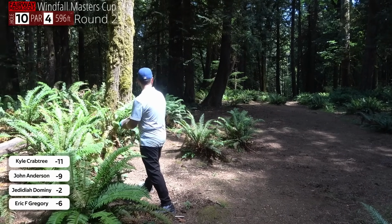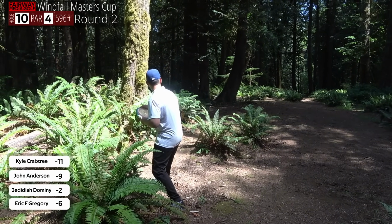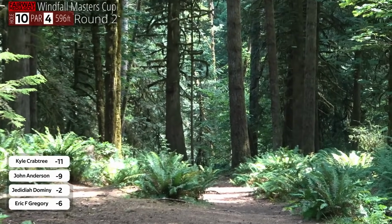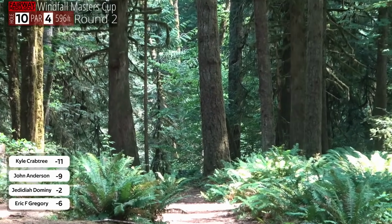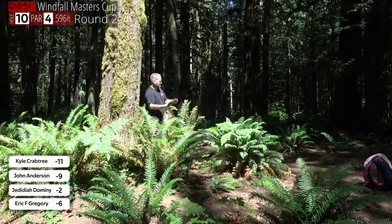Not too bad of a spot. Some tall ferns in your way, though. Up next is Jedi. Getting a high putter shot to kind of float down the hill. Yeah, right down the center. You got real lucky there.